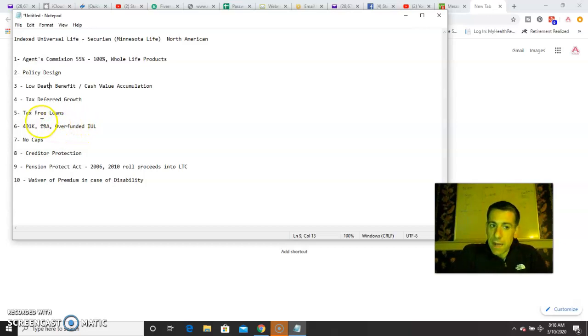Again, the fees are a little bit higher than an IRA, because in an IRA you can stuff pretty much anything: mutual fund, stock, ETF, UIT, Unit Investment Trust. But when you're looking at an IUL, you want to look at a product that has no caps. And that's why I like the Secure Minnesota Life. You're in the market and there's no cap.